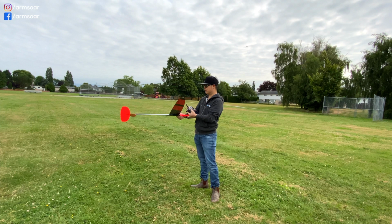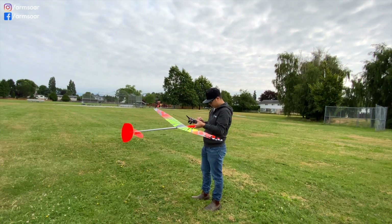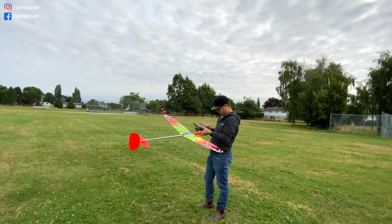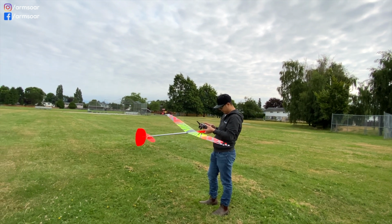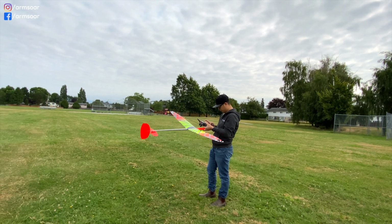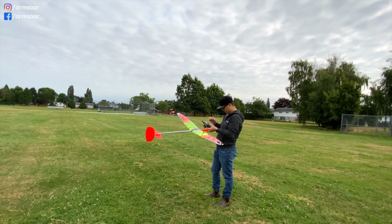I probably need to adjust my elevator a little bit. If I remember correctly, I had a little bit too much up, like elevator sensitivity. So let's see if I can tune that down just a few percent and see if that would make things better.